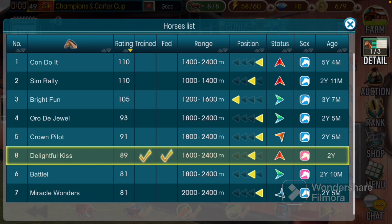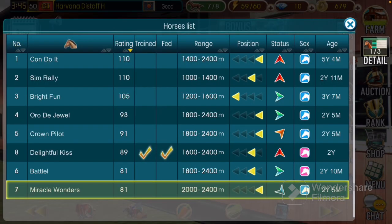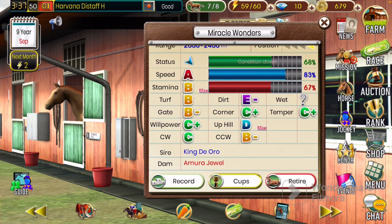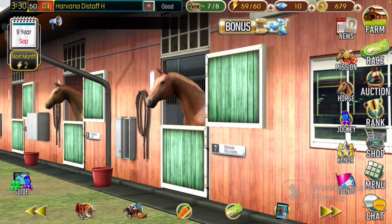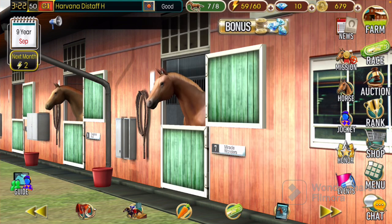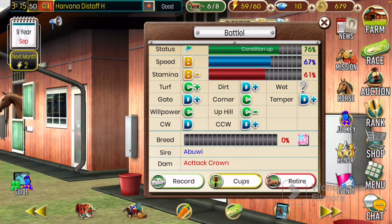Okay, so she moves up 2 spots in rating already over stablemates Battelle and Miracle Wonders, which if we look at Miracle Wonders, here he is right here. Or here she is, I believe. No, here he is. Yes, he. Get it right, Eric. So there's Miracle Wonders. And he's 2 years and 5 months. So they're all about maybe a couple months apart. By King de Oro out of Amoro Jewel, 2 horses that we actually were racing in our stables at one point. So that's Miracle Wonders. Does he have a win to his tallies yet? Let's see. Record. No win. 6th place for Miracle Wonders first time out. And then for Battelle's, what I'm going to call her, by Abui out of Attack Crown, since these names really have spelling errors that the game just decided not to correct, so I'm just going to refer to their names as they're supposed to be.